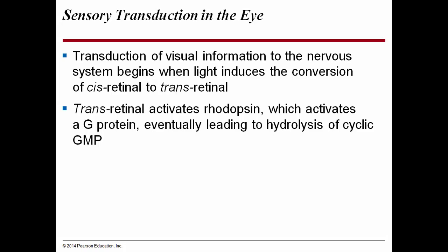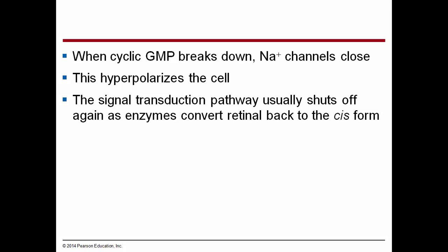Okay, sensory transduction in the eye. Transduction of visual information to the nervous system begins when light induces the conversion of cis retinol to trans retinol. Trans retinol activates rhodopsin, which activates the G protein, eventually leading to the hydrolysis of cyclic GMP. When cyclic GMP breaks down, sodium channels close, and this hyperpolarizes the cell. The signal transduction pathway usually shuts off again as an enzyme converts retinol back to the cis form.